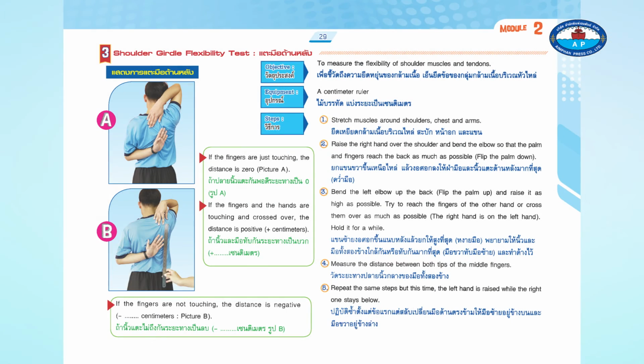Page 29. Shoulder girdle flexibility test. Objective: to measure the flexibility of shoulder muscles and tendons. Equipment: a centimeter ruler. Steps: 1. Stretch muscles around shoulders, chest, and arms. 2. Raise the right hand over the shoulder and bend the elbow so that the palm and fingers reach the back as much as possible.